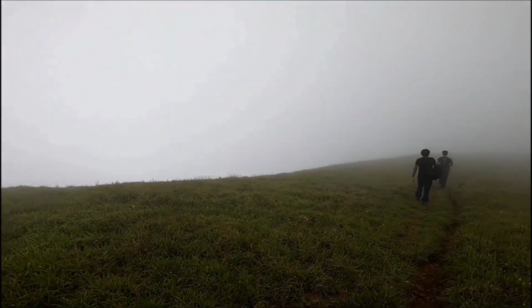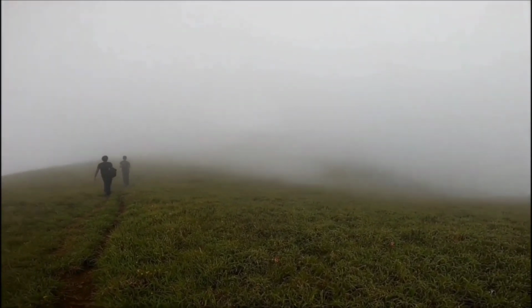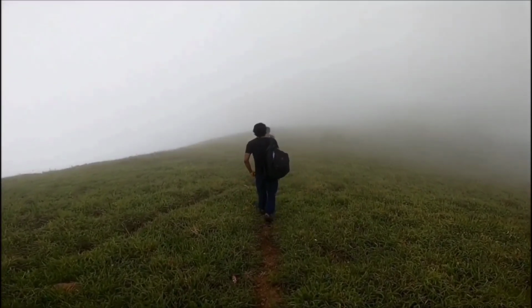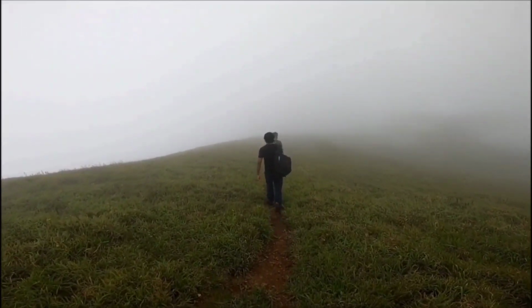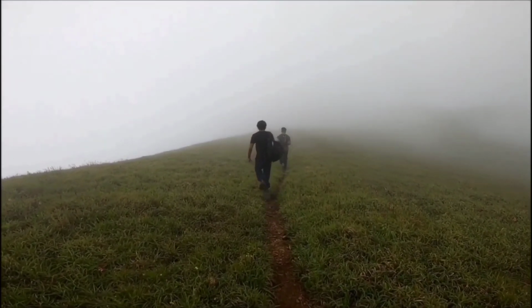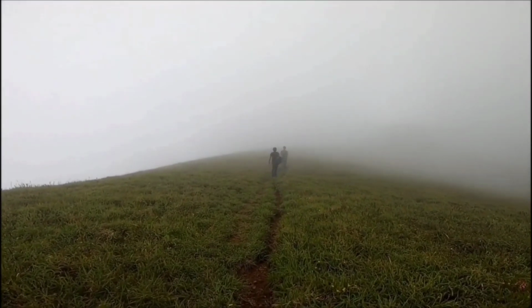We finally reached the hilltop and it's pretty good, but you don't get the views because it's all fogged up here. But it's a very tough terrain. Make sure you do some good fitness before you hit the trek, because I got muscle catch and it was very hard for me to make it. It's all fogged up here in the hilltop.